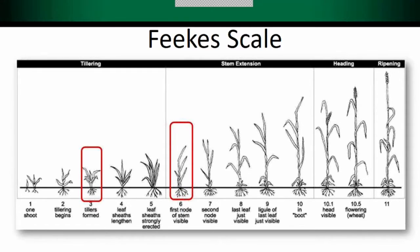And then jumping up to Feekes 6. Feekes 6 is the jointing stage. A lot of folks call it joint. That's when your growing point actually moves above ground. From Feekes 5 to Feekes 6, you've got about a 12-degree swing in the temperatures that you can tolerate. And we'll get into that a little bit deeper in just a second.